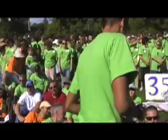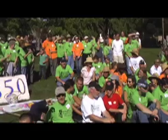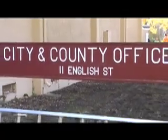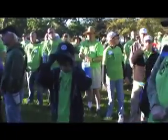Was it because there was only enough room there for 350 people? Nah, 350 isn't the City Hall address. That number is 11. So what does 350 mean, kids? Oops, no time to ask now.